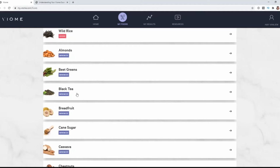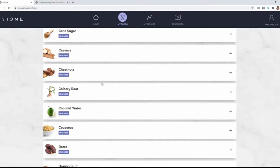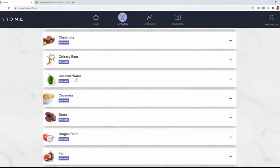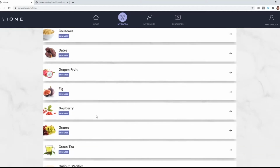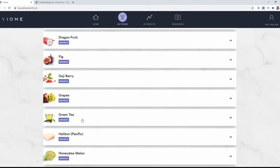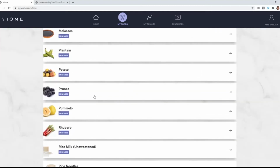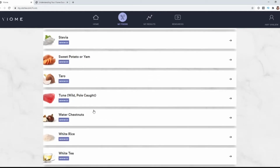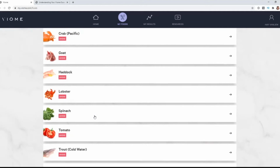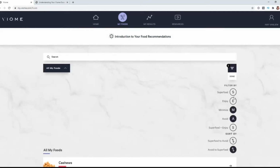I'll just go through these. Black tea I've noticed. Cane sugar, some other things didn't shock me too much. Coconut water has never really agreed with me. I like dates and figs. Grapes. Green tea, again, was something I kind of knew in the back of my mind. Let's see, another one that came up that I knew was stevia. That's always bothered me.